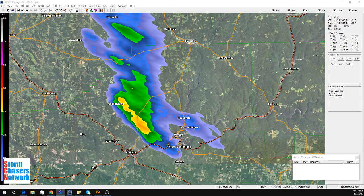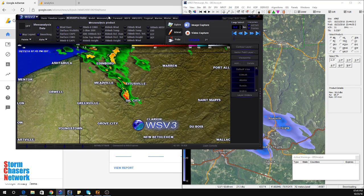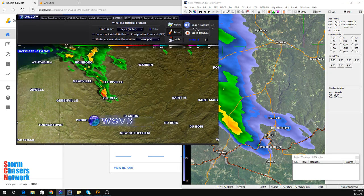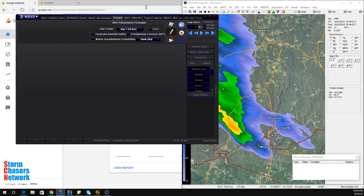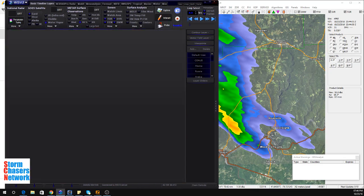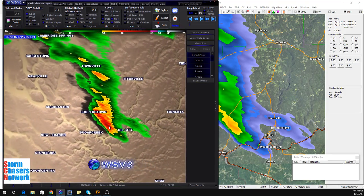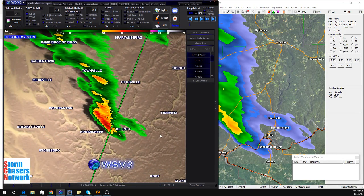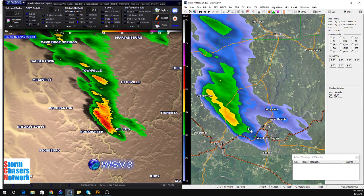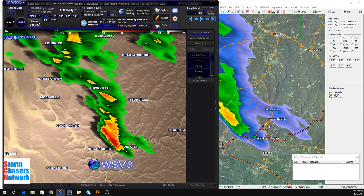We're currently attempting to do an update here. Okay. So what we have here is the storm through WSV3. As you can see, it's coming near Oil City, and then this is it in Geo level, GR2 Analyst. Excuse me. As you can see, we're pulling the latest level 2 data.